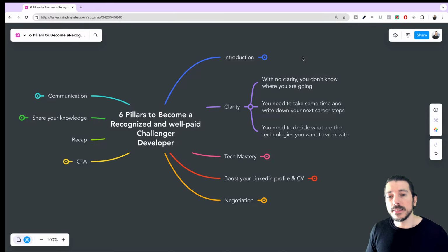And you need to decide what technologies you want to work with. So for example, if you're working in a monolith Java project, or with very old Java code or Python code or whatever the programming language, and you want to improve the code quality, you want to move to another project where people care about code quality, then you're going to have to study technologies that will enable you to pass an interview for another company. So for example, if you want to work with microservices, then you're going to have to be consistent in these studies, because you won't learn microservices architecture all of a sudden.